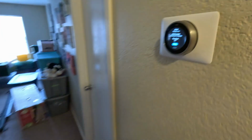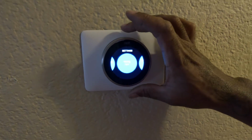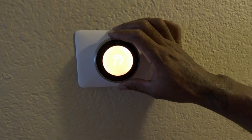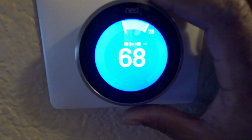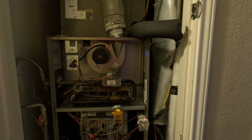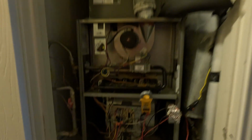See, the heat stays on. Let's go to cool. Alright, so we're gonna go to cool and see what it does. Let it cycle through. Connections are good.